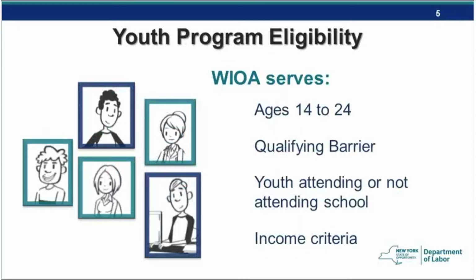Let's look at who a youth program serves. Who are the customers? WIOA targets specific populations within the larger young adult population, meaning not all young adults are eligible. Young adult customers are typically between the ages of 14 to 24 years old, face a qualifying barrier, are attending or not attending school, and low income.